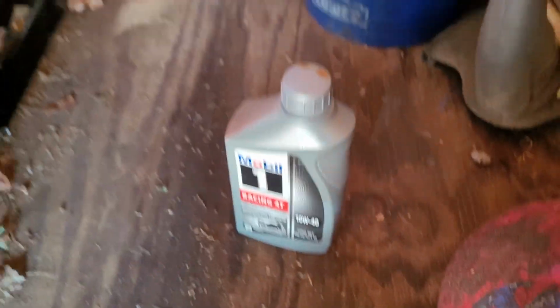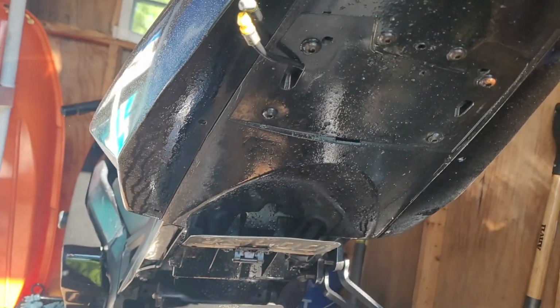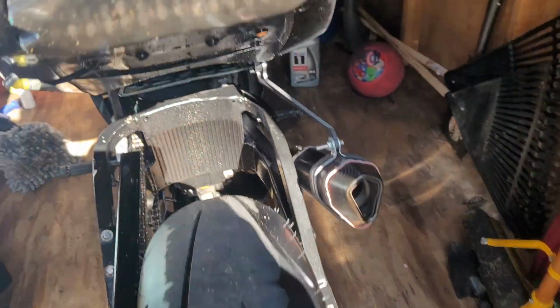Alright, so next day I had to add a little bit of oil after the ride home last night, so I'm going to take it and go get it washed. But this is how the tire looks now. So we're going to get the rest of the oil and everything off of the tail and get this thing cleaned up, because that sucks that it happened.